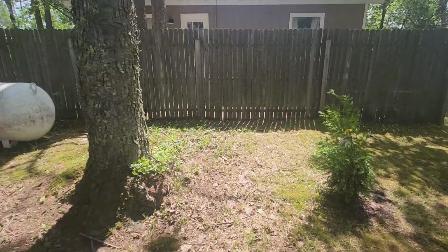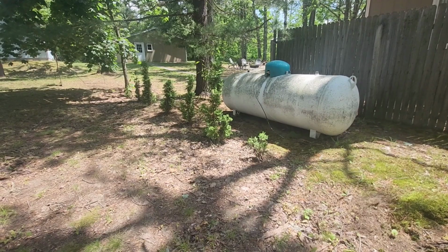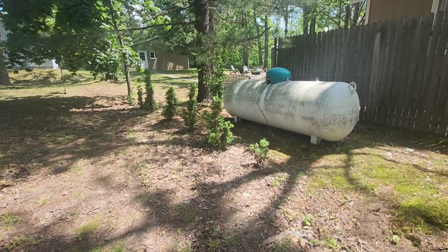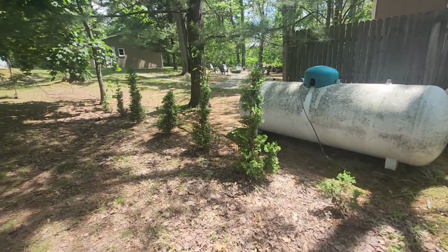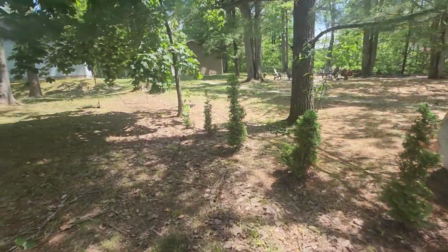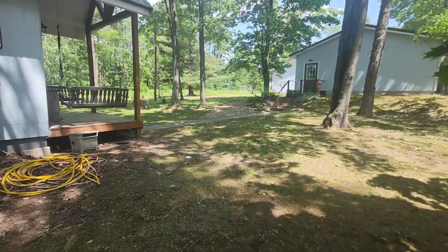But here are the arborvitaes that we had along the lot line, and we had them at a bunch of different spots, and the deer were just eating them. So we consolidated them all and put them here to try to conceal the neighbor's tank. And as you can see, they're growing quite slow, and it's not concealing the tank very well, but it is what it is.